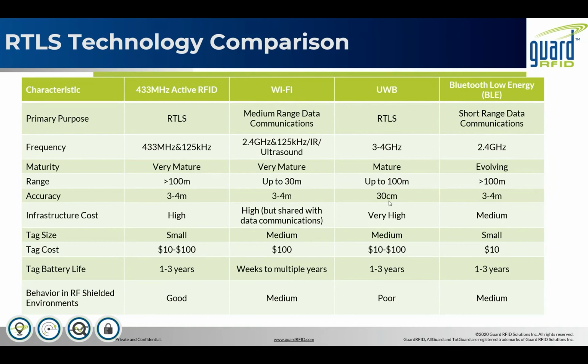Its challenge is that it doesn't work all that well in RF shielded environments and in multipath due to the higher frequency and the wide frequency range of operation. So it works very well when things are tuned well, but it doesn't necessarily deploy all that easily. It's more difficult to deploy.